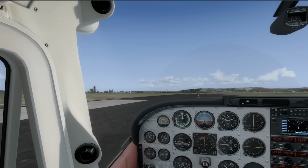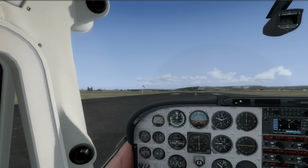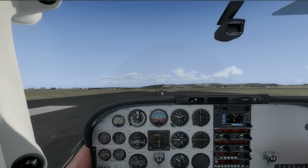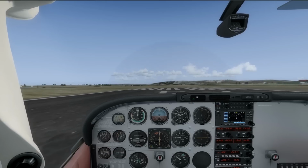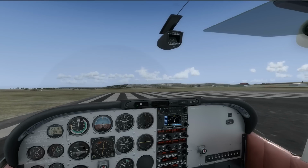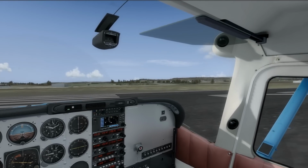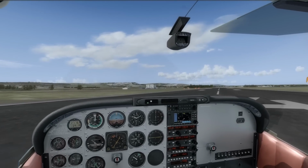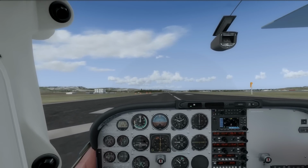Again, you can see here, the wind is now a little bit more prominent, but nothing really to worry about. It's a little bit of a crosswind, but it's really not major in any way, shape or form. So, I better get turned around. One last check. There's nobody there, so let's get lined up. And we can perform a rolling start.